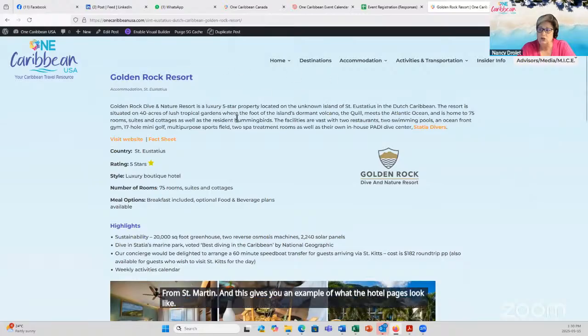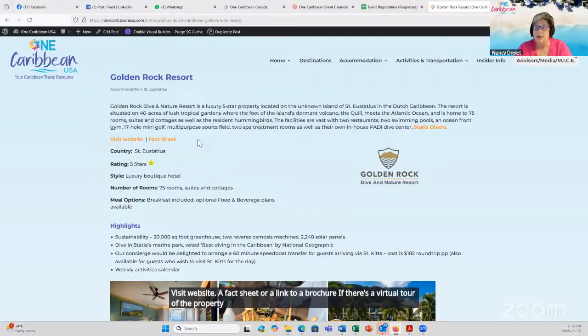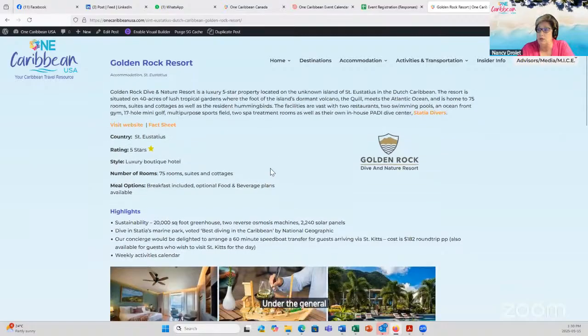So there'll be an introduction to that resort. In this case, we also have Statia Divers on this site, so there's a link to that. So here you will find a maximum of 4 different links. Visit website, a fact sheet or a link to a brochure. If there's a virtual tour of the property, we'll provide it here. And if there's a map of the property, then we will provide it here. So there will be 4 links under the general info on each property.